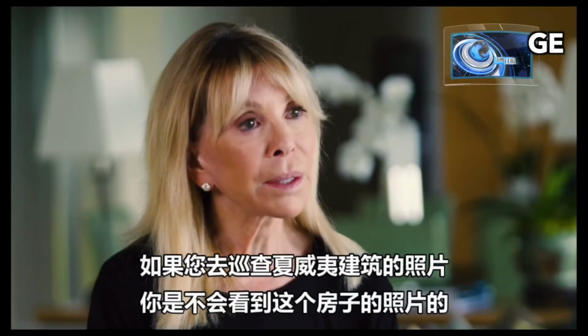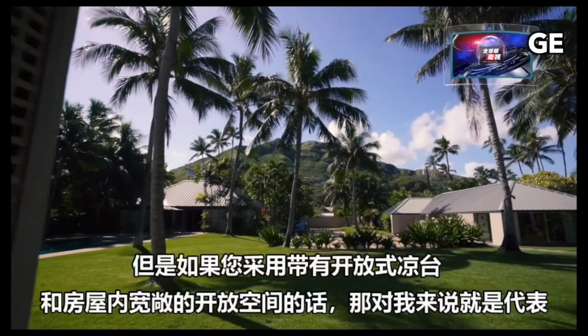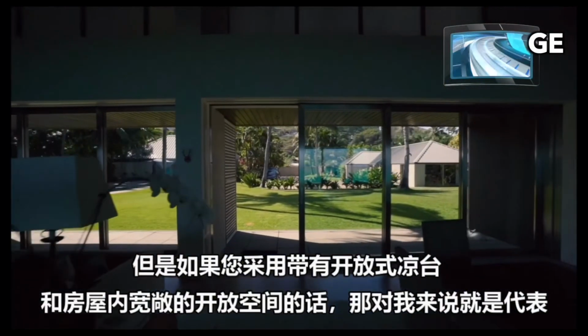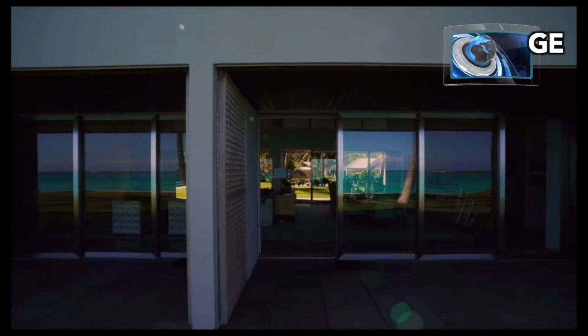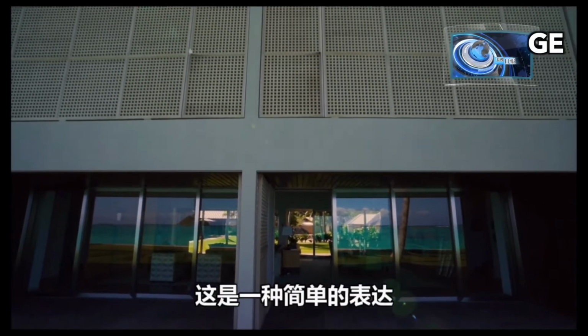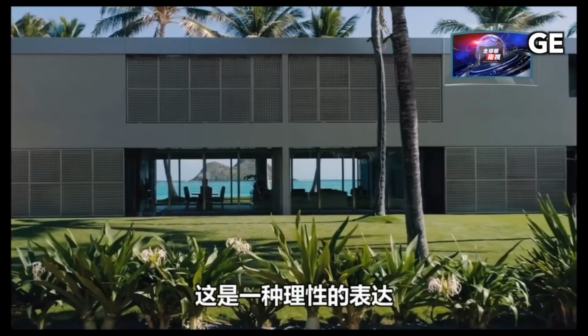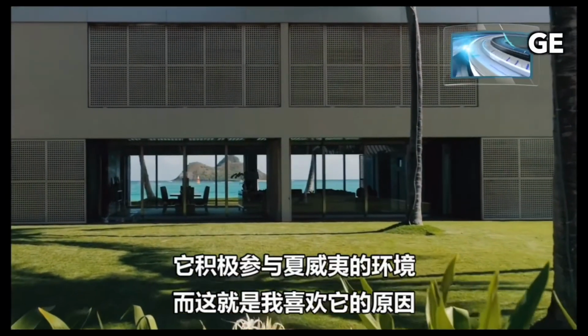If you looked up Hawaiian architecture, you would not see a picture of this house. But if you go with the concept with the open lanais and the large open spaces within the house, that's representational to me. It is an expression of simplicity. It's an expression of rationality. It's actively involved in its environment, and I love that about it.